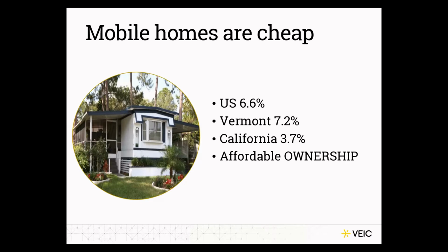Across the US, more than 6% of the housing stock is mobile or manufactured homes. In Vermont, it's a bit higher. In California, it's a bit lower, and I think in California there's so much multifamily housing that accounts for the lower rate there. But there are some states where it's more than 10% of the housing stock. And it's affordable ownership, which in the affordable housing world is a little unusual. Mostly affordable housing is about apartments.